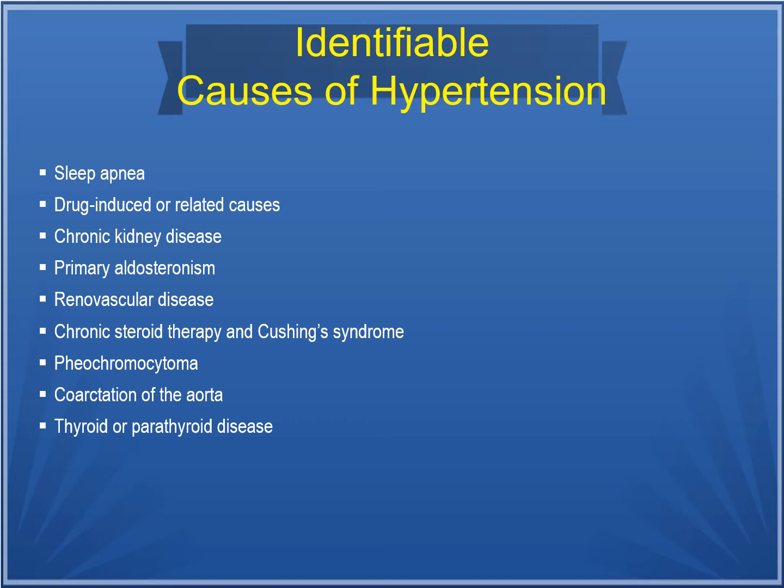Coarctation of the aorta, unusual to get to an age where you would have this, although it may be an issue in younger people, and thyroid or parathyroid disease. I've actually had a couple of people with parathyroid disease recently. Usually these people you pick up because they have an abnormal calcium level on their metabolic profile, and then you have to work that up to figure out why. Remembering, of course, as we'll discuss in the Labs and Diagnostics course, that you do need to correct that calcium using the albumin. Hippocrates has a good calculator that will do that for you, but just make sure that you don't take the calcium at face value without correcting it using a calculator.